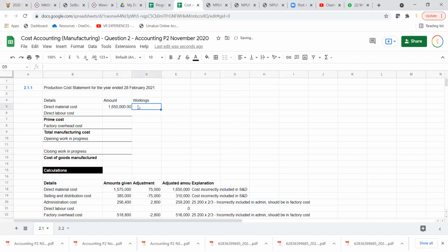So how do we get that? It is 1,575,123 plus 75,000. What was the 75,000? It is 75,000 Rand. It was carriage on purchases. It was included in selling and distribution. It should not be in selling and distribution. It should be in direct material costs because it is a cost incurred on direct material.